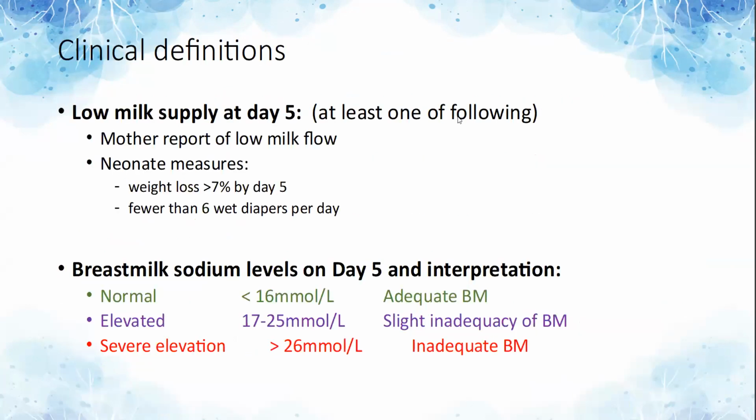For my first objective, I just used the Fisher's formula, and my intended sample size to fulfill objective 1 was 96. And for the second one, I used InfoStat Calc version 7 using the Fleiss GL formula, and I was to get 90 people. So to account for any loss to follow-up, my total sample size was going to be 99. These are my clinical definitions. So low milk, at least one of the following: the mom reporting the low milk, and neonate measures.